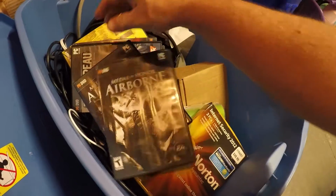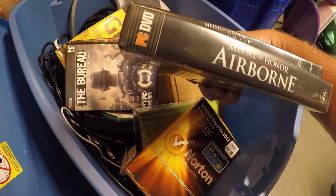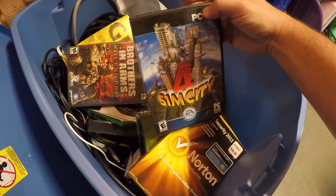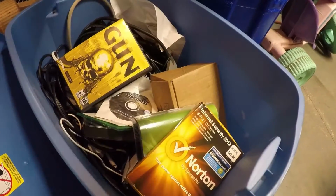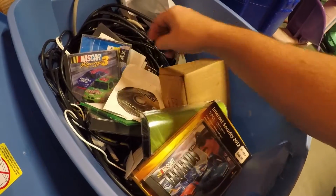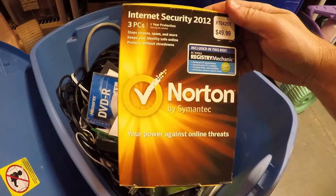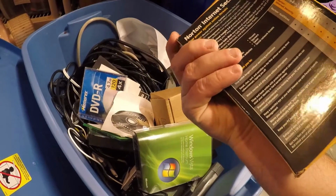So if you look at some of these, like here's Medal of Honor, Airborne. I don't know why the one's bigger than the other, but one is. And then this is the Bureau PC game. And then I got the Sims 4. And then Brothers in Arms, Hell's Highway. These are all PC games. Gun. And then here's NASCAR Legends, NASCAR Racing 3. And then there's a Norton Antivirus 2012 security. I don't know if that's been opened or not. Yeah, it's been opened.